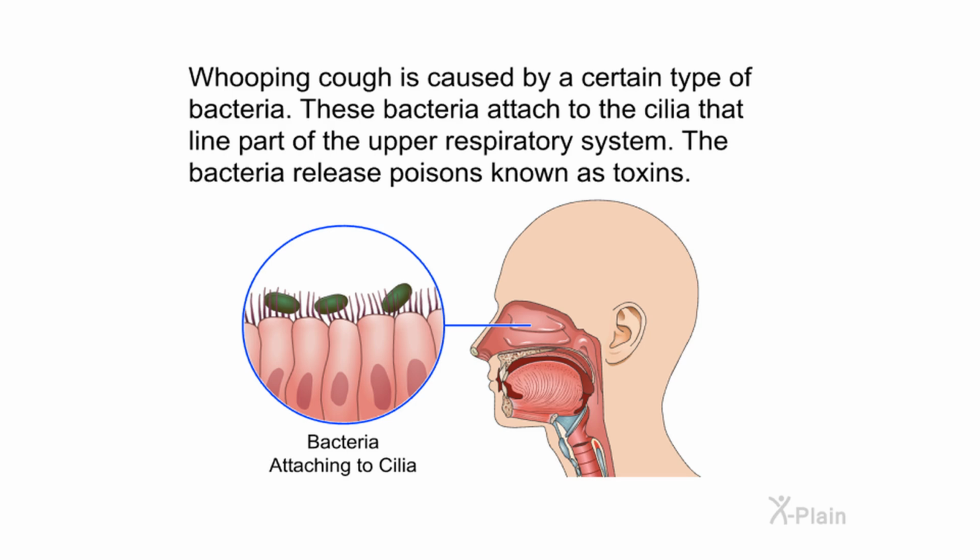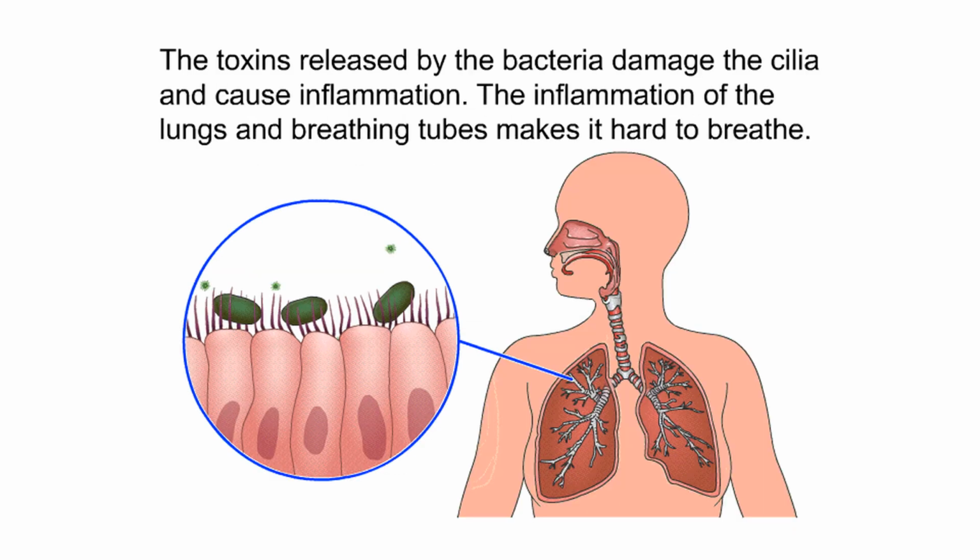Whooping cough is caused by a certain type of bacteria. These bacteria attach to the cilia that line part of the upper respiratory system. The bacteria release poisons known as toxins. The toxins released by the bacteria damage the cilia and cause inflammation. The inflammation of the lungs and breathing tubes makes it hard to breathe.